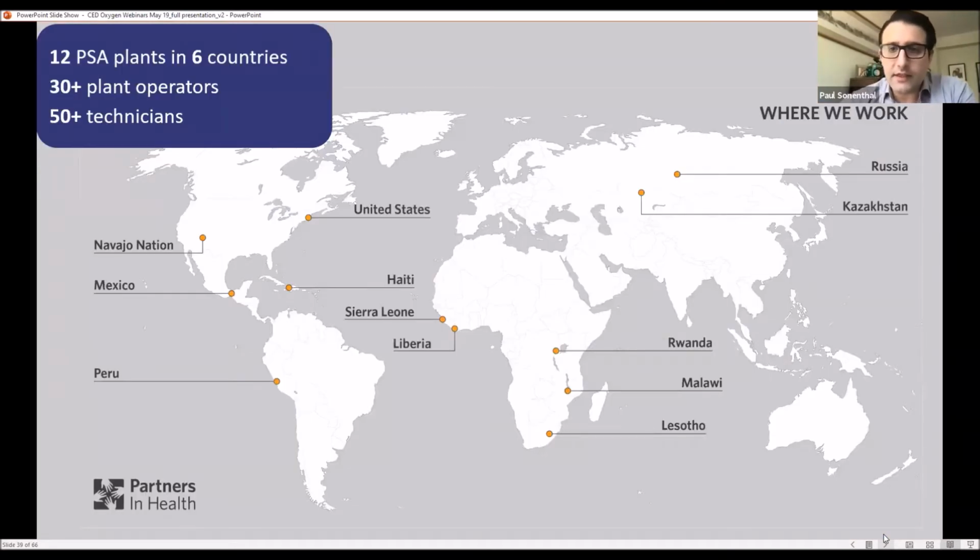And so this is just a brief snapshot of all the places where my colleagues at Partners in Health have been working for, in some cases, decades. And at many of these sites, we've been working just as long in partnership with Build Health International to ensure access to oxygen as a foundational aspect of high quality health systems. And you'll be hearing more from Jim Amsara, the head of Build Health International, later. Next slide.